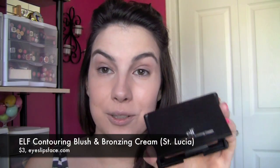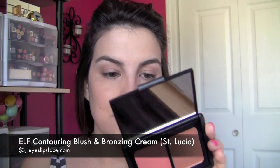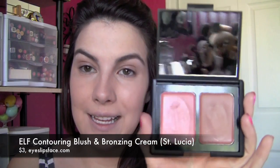Next, I want to do some blush and bronzer, and I'm actually going to be using my contouring blush and bronzing cream from e.l.f. This is in the shade St. Lucia, and they sell this in a powder product. I just recently talked about loving the powder product, but the cream is pretty fun to work with too. And I have a couple of synthetic brushes that I'm going to be using. I really like the e.l.f. small stipple brush to apply the blush, so I'm going to be using that.